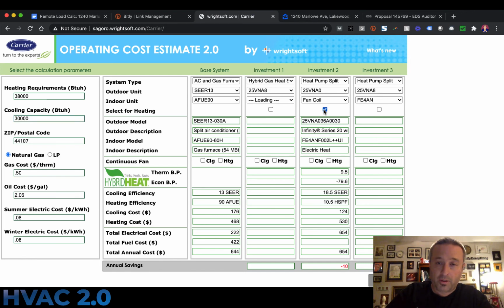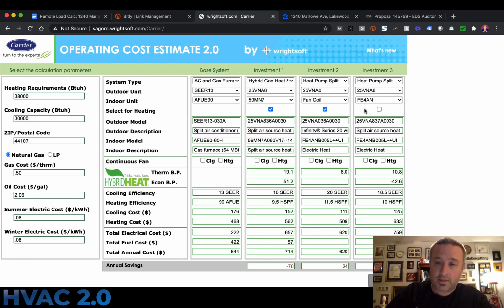Wait for it all to populate. Select heating. It'll rerun the numbers. Look at this. If you can get to cheap electricity, it's actually cheaper to run the heat pump than it is running a furnace, even with pretty cheap gas. 50-cent therms is pretty cheap.